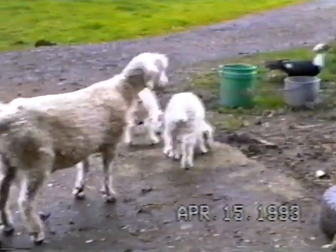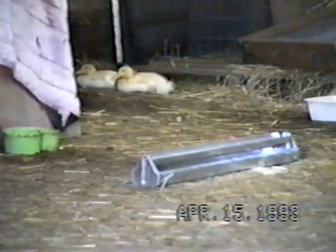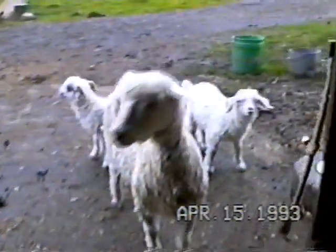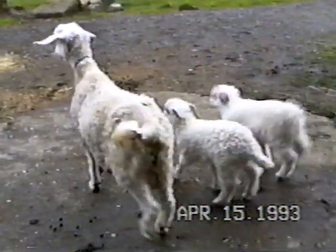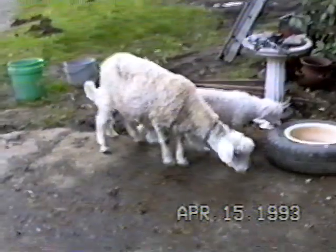And we'll swing back around and see what the little Pekings are doing. I bet they're eating now. Nope, there they are, way back in the corner. Haven't found their food yet. That little tray there, oh well. Back around here. I'm gonna close this barn door, so let me pause this a second. So we're back.